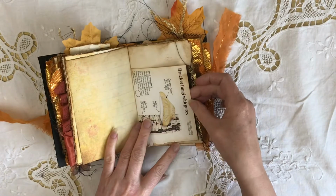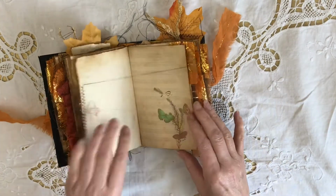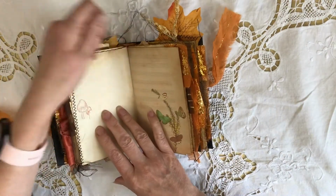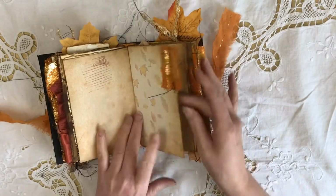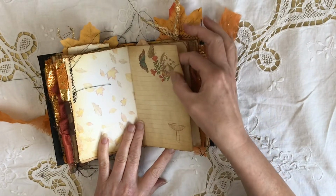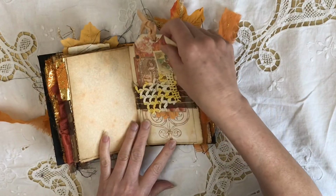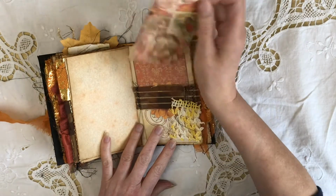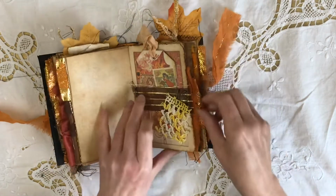Another bracket fungi with paws. A bit of script stamp, ruffle. Oh, it's full of threads. But like I said, they don't bother me, but I suppose they might irritate some people. Love these pages as well, little butterflies and ripened fruit. Here I've just done a little belly band, which I made into a little tuck spot with a little bit of crochet doily. Tag, I couldn't think what that was called, journaling card.